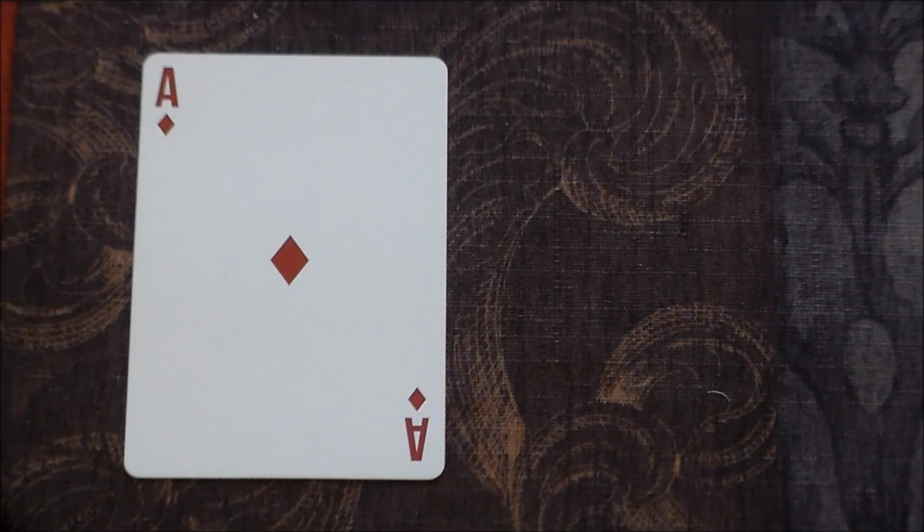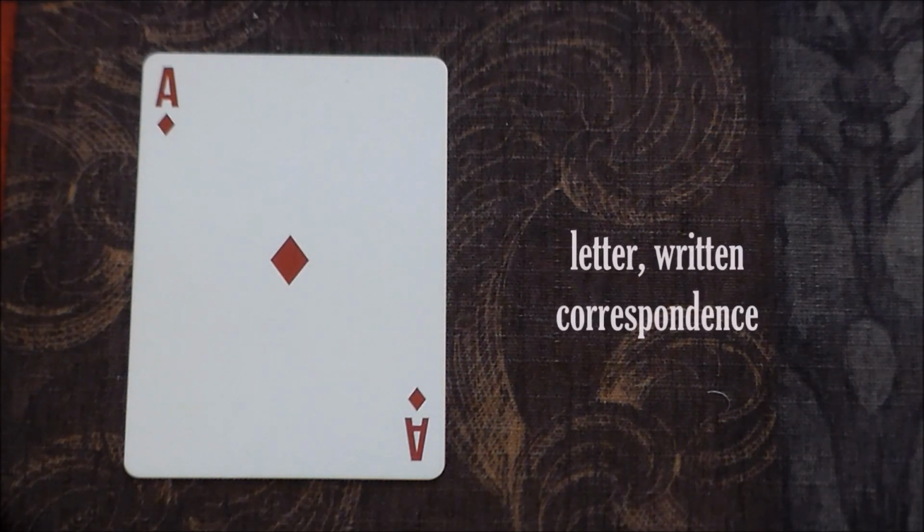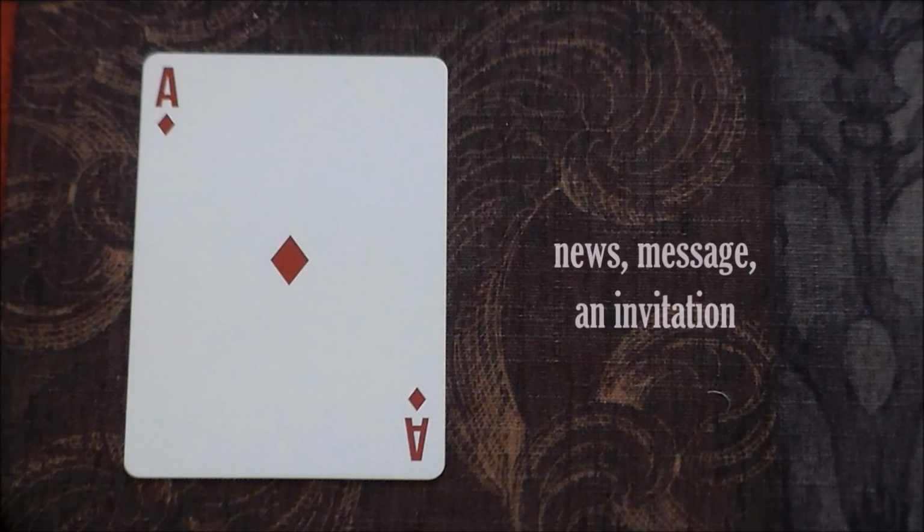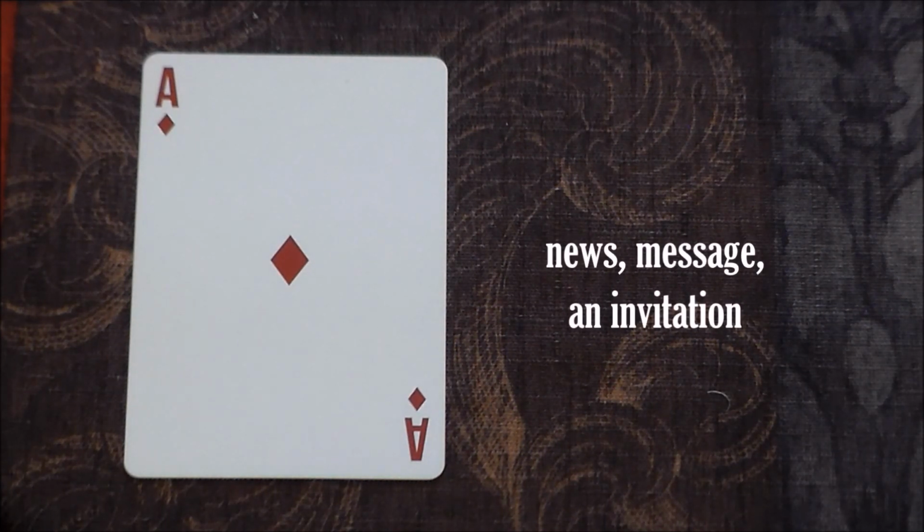And here we are with the third of the 4 aces, and this is the Ace of Diamonds. And so my associations for the suit of diamonds are things like material resources, material circumstances or concerns. With that, I tend to think of money immediately. It can also represent rewards, success, and power, and also energy. So those are my associations for the suit. Now, the Ace of Diamonds in particular, my immediate go-to associations for this card are a letter or some form of written correspondence. This is a card for me that represents news or a message. It can also represent an invitation.